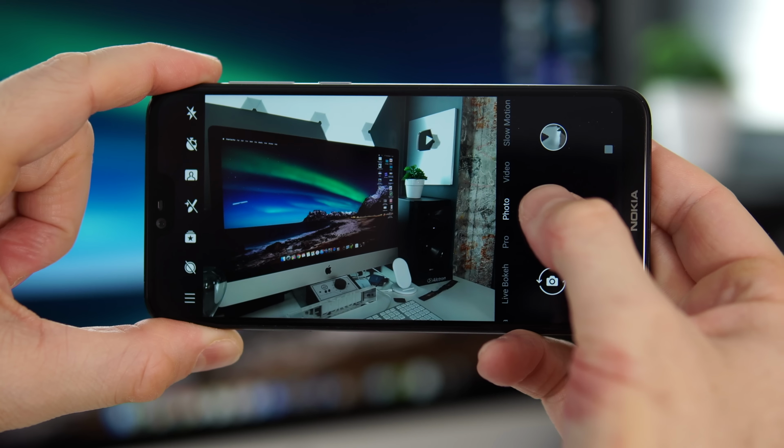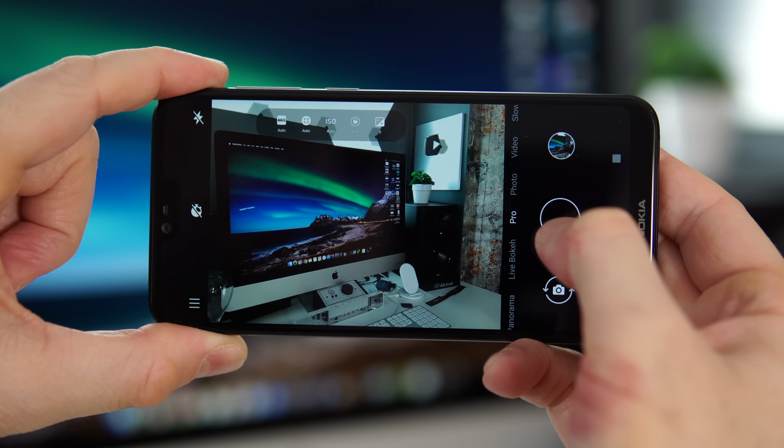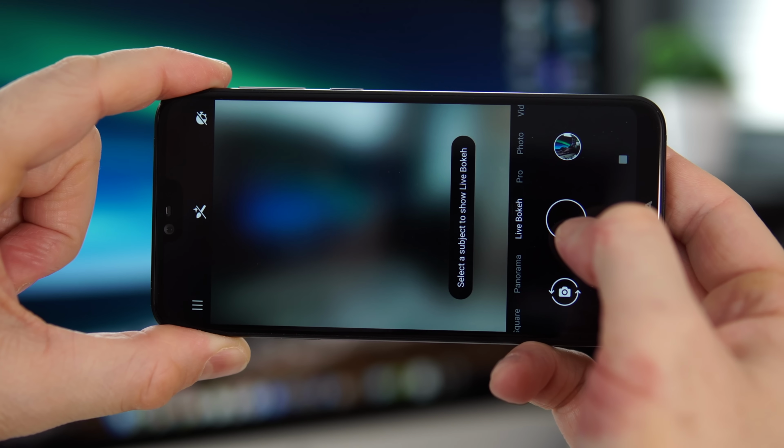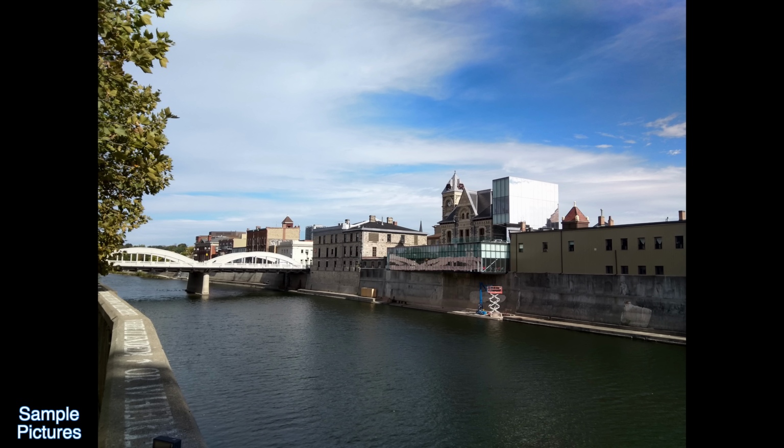fingerprint scanner. As for the camera as well, I've actually done a camera comparison video between this phone and a Xiaomi phone about 4 months ago, I'm gonna say, and I'll leave a link in the video's description or the top right corner just in case you wanna see that camera comparison.